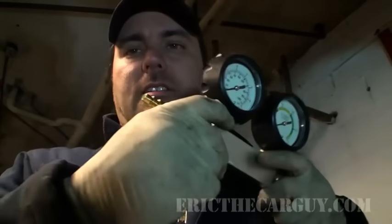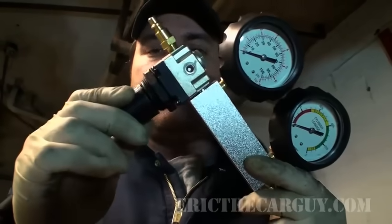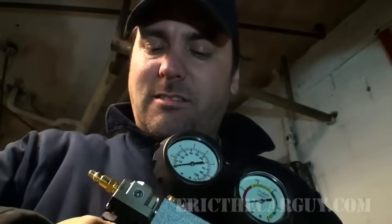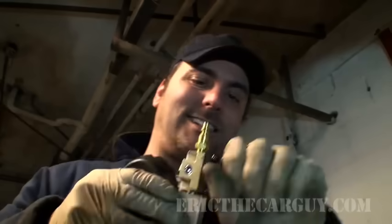Let's look at that tool real quick. Okay, this is your leak down tester. Shop air gets connected here. This is the air regulator. This tool's brand new. I actually went out and got it for you.